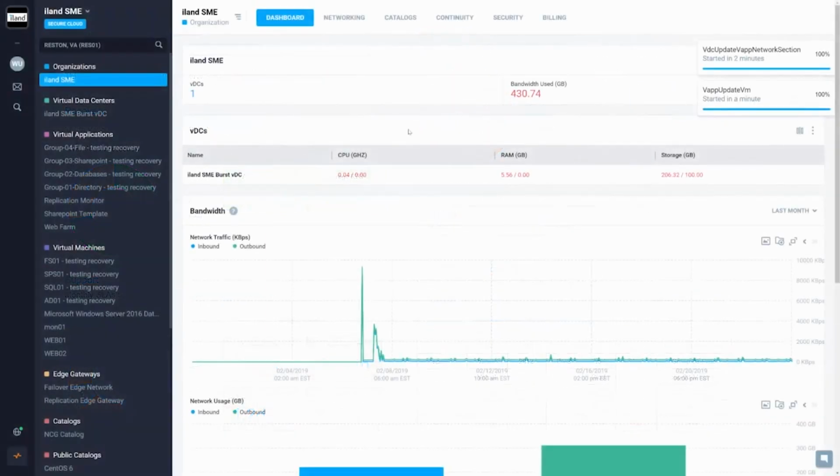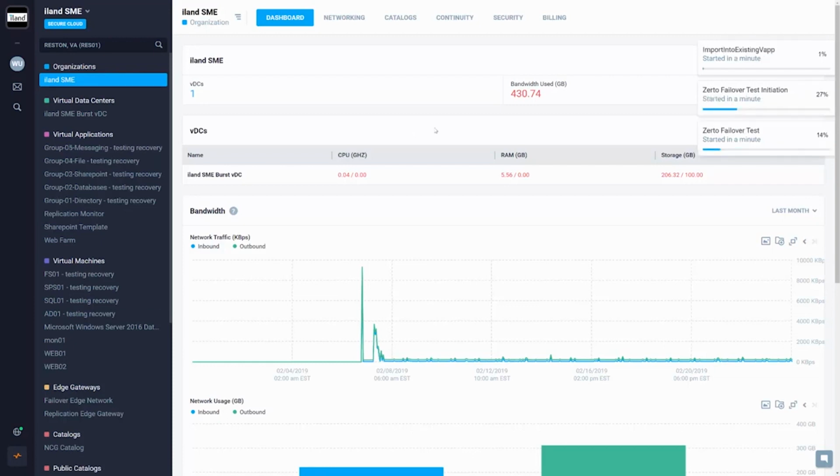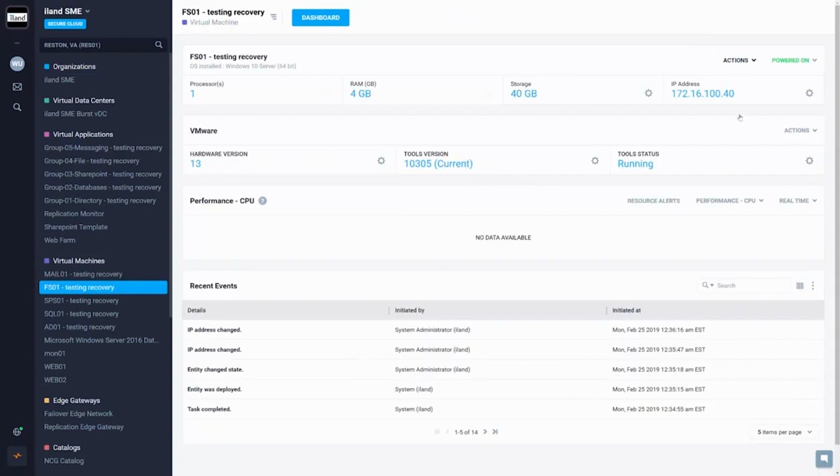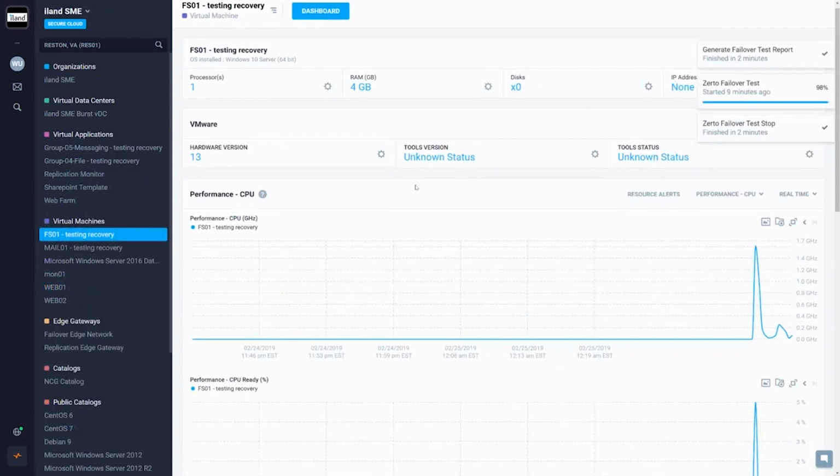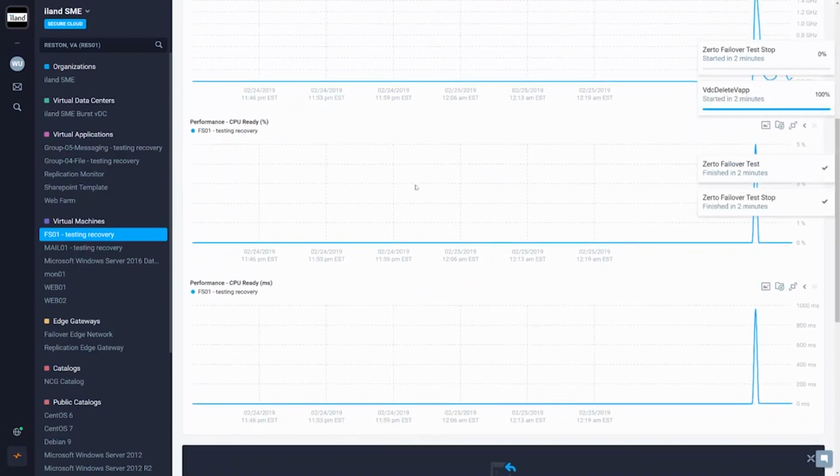Once systems are brought online, either in a test mode or an actual failover, customers can continue using the Secure Cloud Console to manage the entire environment. You can modify your networking parameters within the gateways, you can see virtual machines that have failed over, and you can even interact with them within the console. You can even monitor their performance and utilization as you would in your own environment.